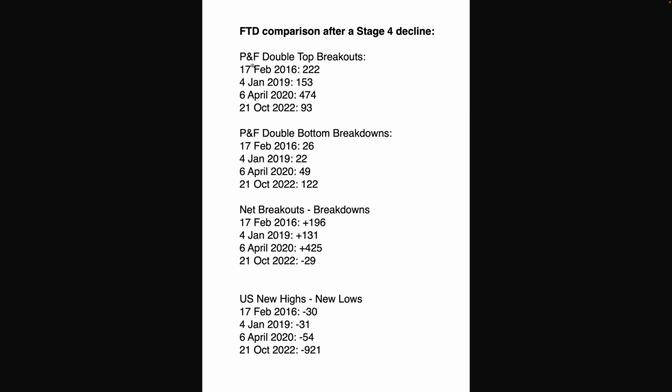So this is just using double top breakouts and double bottom breakdowns. For example, another way you can look at it is the new highs minus new lows. Everybody can get the new highs, new lows data quite easily. So again, 17th of February follow-through day, there was minus 30. 4th of January 2019, there was minus 31. 6th of April 2020, there was minus 54. And on Friday, there was minus 921. So a little bit of a difference there compared to these other successful follow-through days.